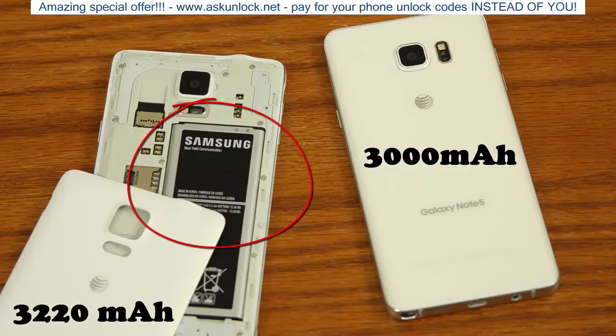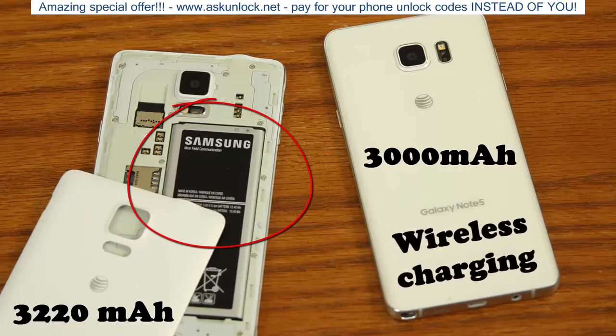As a matter of fact, the back cover of the Note 5 is completely non-removable, so if there is a concern, then the choice is clear. Go with the Note 4 if you want that battery to be removable. Otherwise, be aware that while the Note 5 doesn't have a removable battery, it does have wireless charging that the Note 4 lacks. In fact, you can also get fast wireless charging, which will fully charge your battery from 0 to 100% in 2 hours, purely with no wires whatsoever.